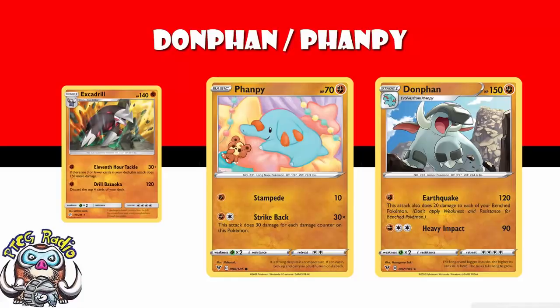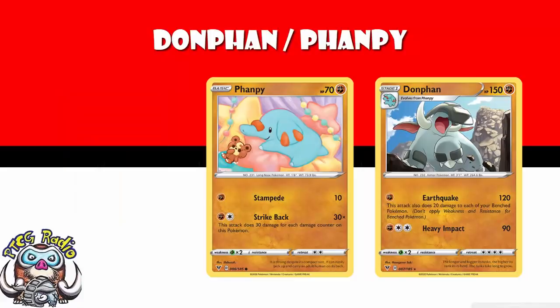So now, ladies and gentlemen, that is my list of budget decks, but I'd like to know from you guys, what do you think about these particular decks, and are there any budget decks that you've spotted from Vivid Voltage that you think need to be added to the list? Let me know in the comment section.